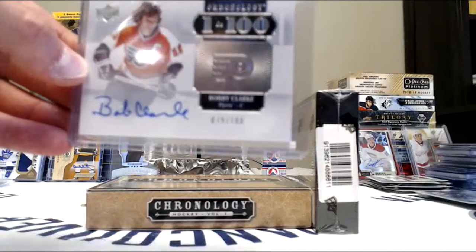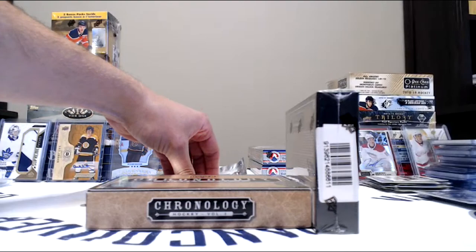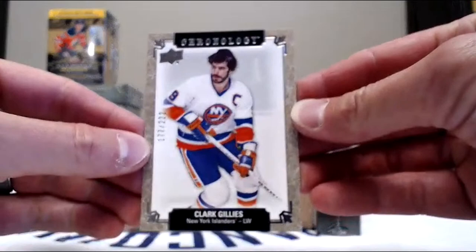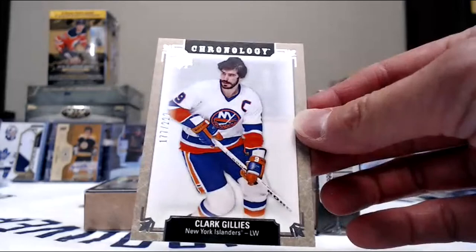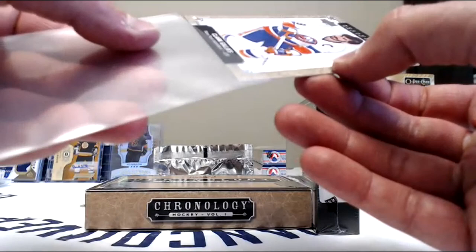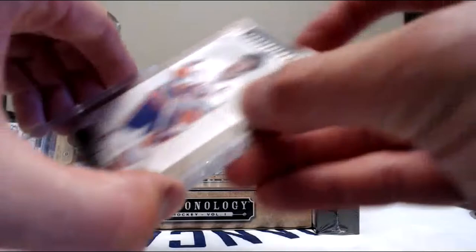And the final card of this pack is going to be for the New York Islanders, Clark Gillies. Clark Gillies, New York Islanders, 177 of 222. Very good player back in the day for the Islanders.